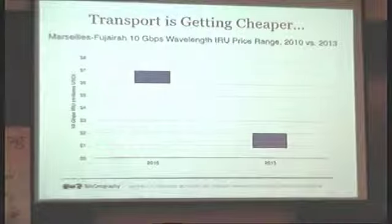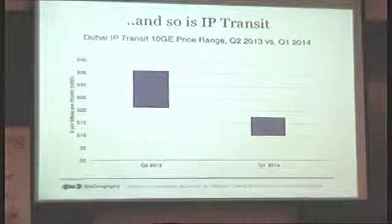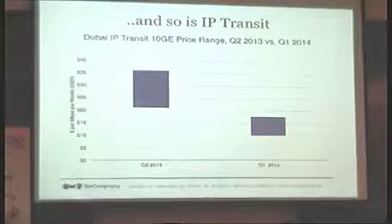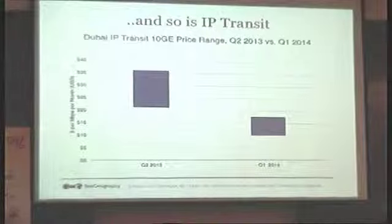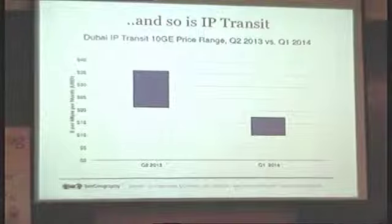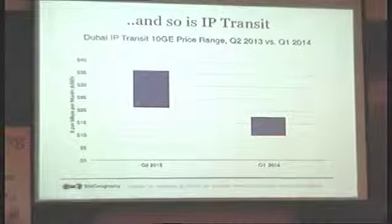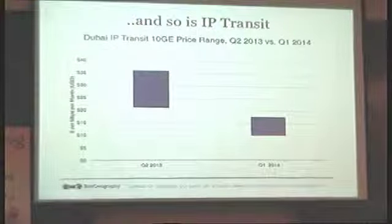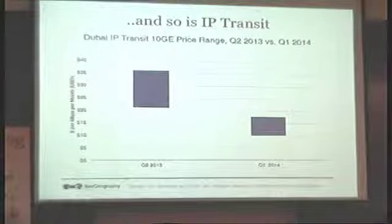So when transport gets cheaper, a common knock-on effect is that we also get cheaper IP transit, and this has definitely been the case, especially in the past year. What this figure is showing is the price of a 10 GigE in Dubai in Q2 of last year versus the first quarter this year. You can see the range going from $20 to $30 per meg per month. Now, from what we've heard from operators, they're saying that it's available for between 10 to 15, 17, around there. So clearly this has been a rapid change in the price of transit within the region.